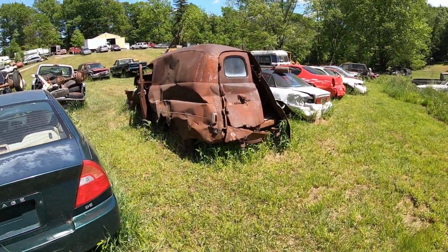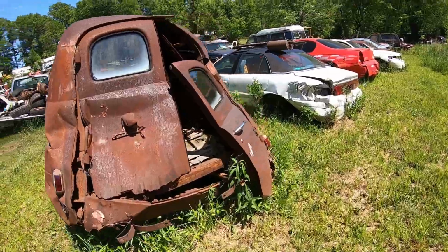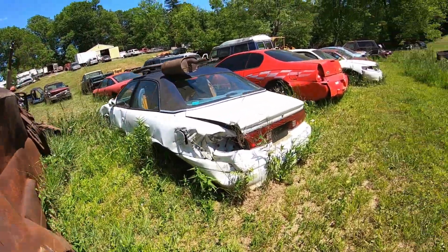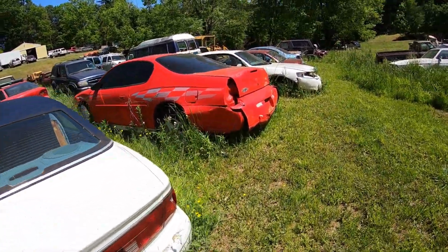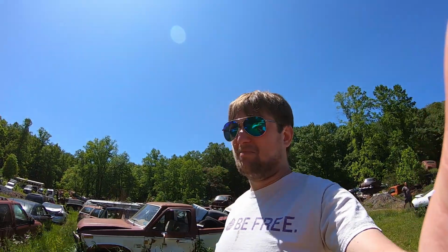Look at this thing. That's cool. A lot of old iron. Look, somebody bought this thing when it was new. They thought it was special.